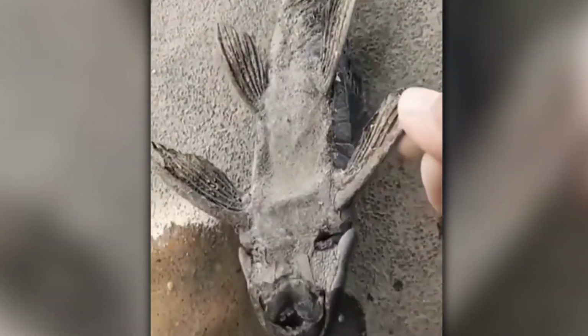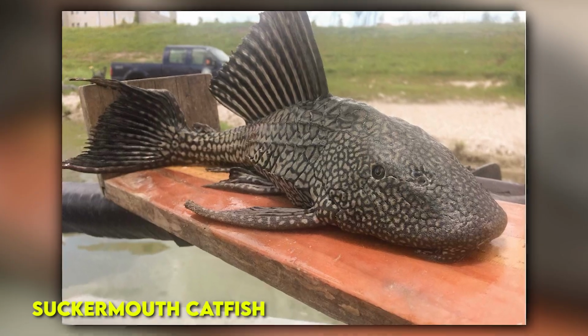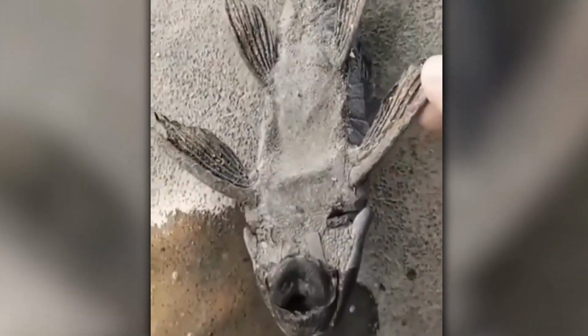A man stumbled upon what looked like a stone, hard, dried, and lifeless. But when he poured water into its mouth, it suddenly came alive, moving its lips as if waking from a deep sleep. It turned out to be a sucker-mouth catfish, a species with a remarkable survival ability.